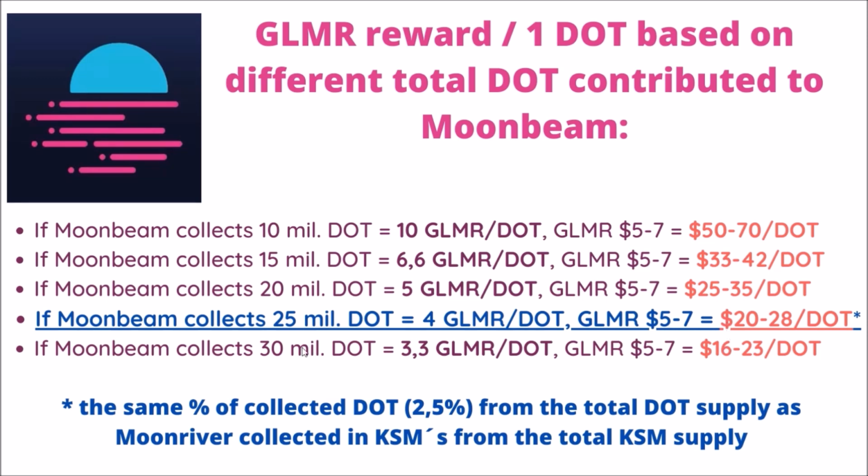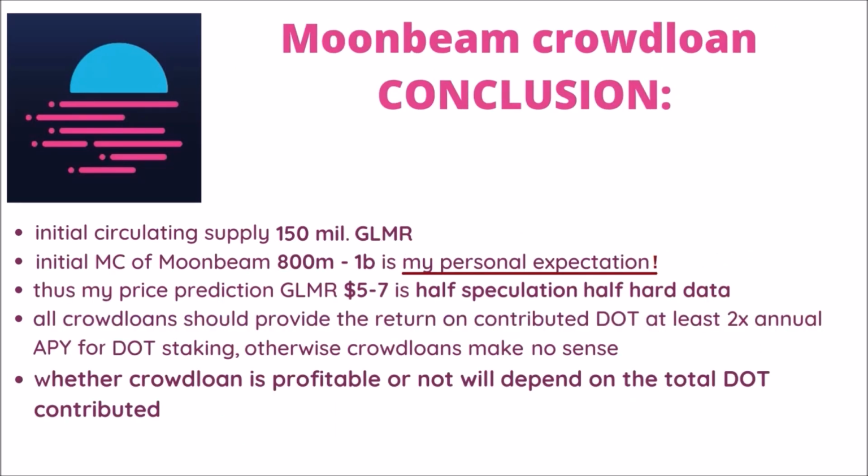And here you can see other possible total DOT contributed to Moonbeam and the possible return for 1 DOT. Now, this blue underlined potential total DOT of 25 million is the same percentage of collected DOT as Moonriver collected in Kusama auction, those 2.5%. So if Moonbeam gets the same percentage as Moonriver, the reward on 1 DOT would be 4 Glimmers and the return would be around $20 to $28. So it is up to everyone to decide whether this reward would be worth contributing DOT to Moonbeam for 96 weeks or not.